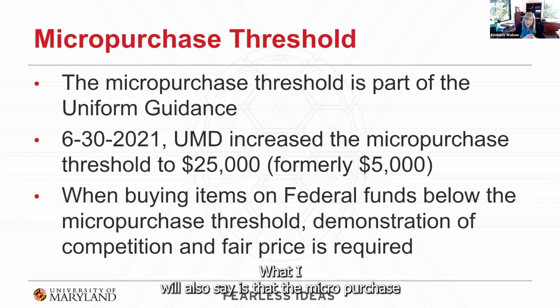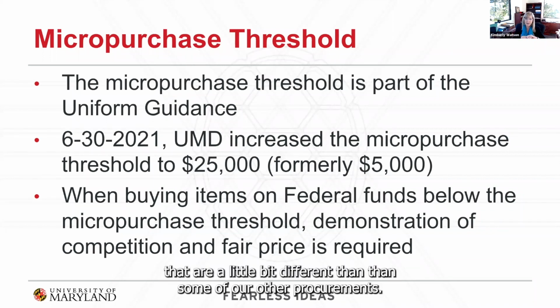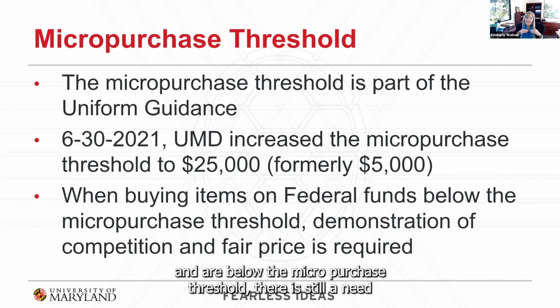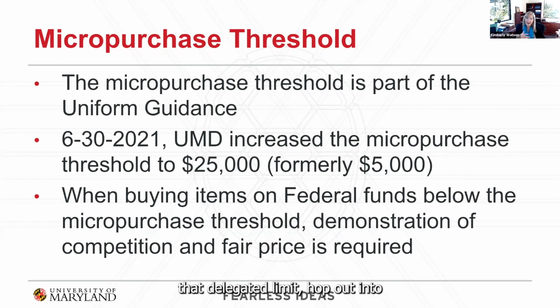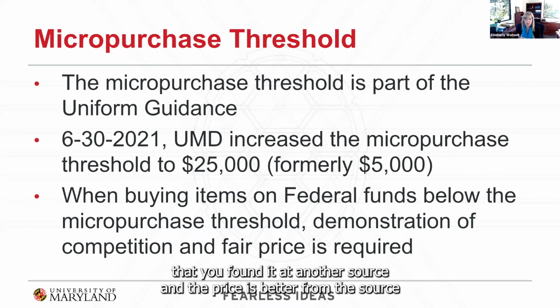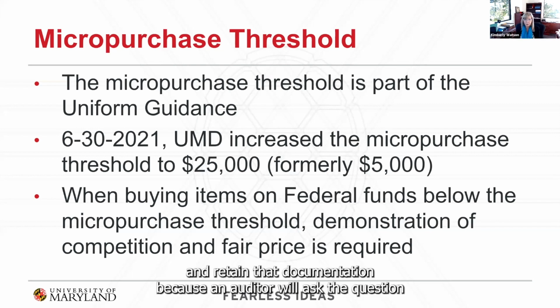What I will also say is that the uniform guidance and micro purchase threshold does impose some things on us that are a little bit different than some of our other procurements. When you're buying items that are federally funded and are below the micro purchase threshold, there is still a need to demonstrate competition and fair and reasonable pricing. What that means is, if you're buying something under that delegated limit, hop out onto the internet, look for the item, and print a page where you can show that you found it at another source and the price is better from the source that you're buying it from. And retain that documentation, because an auditor will ask the question at some point.